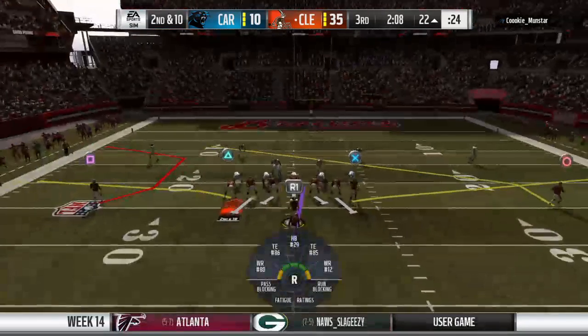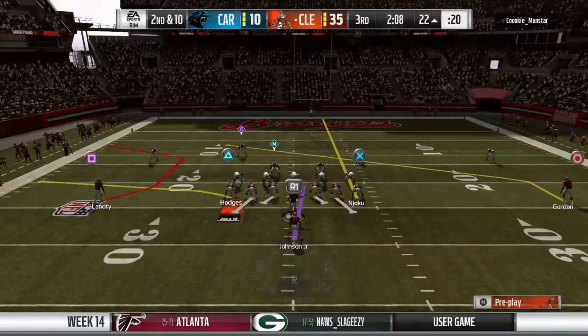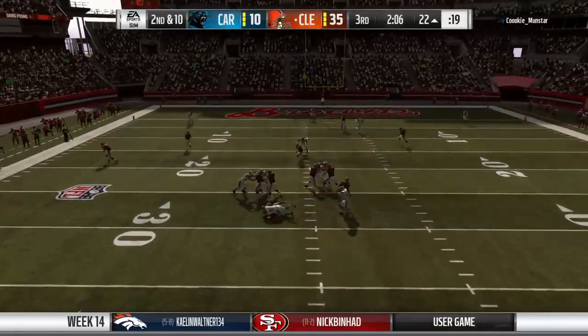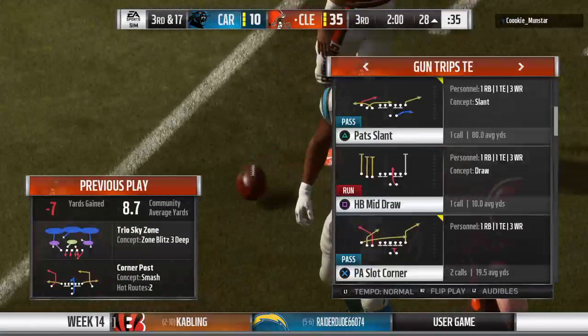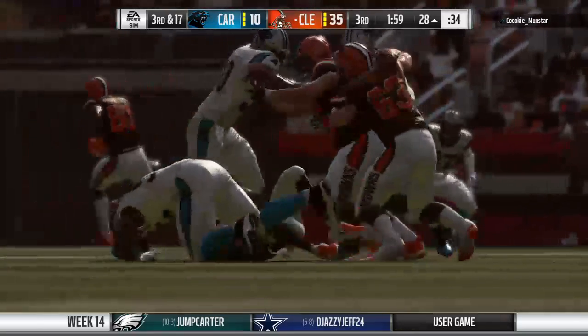All right, here we go. Green, 39. Throwing again, Mayfield on 2nd and 10. Under a heavy rush, and down he goes. Dontari Poe in there to pick up his 2nd sack now of the afternoon.